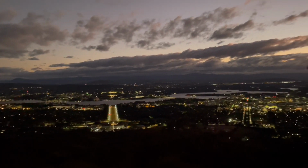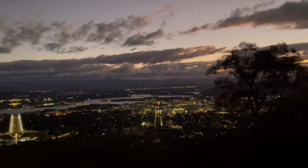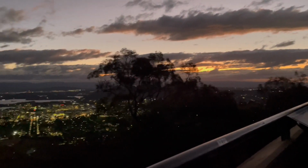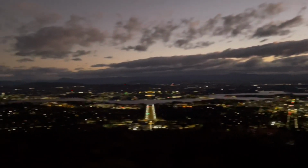So we ended our day by going up to Mount Ainslie Lookout, and this was just incredible. We timed it perfectly. I mean, just look at this view of Canberra, it's the best.